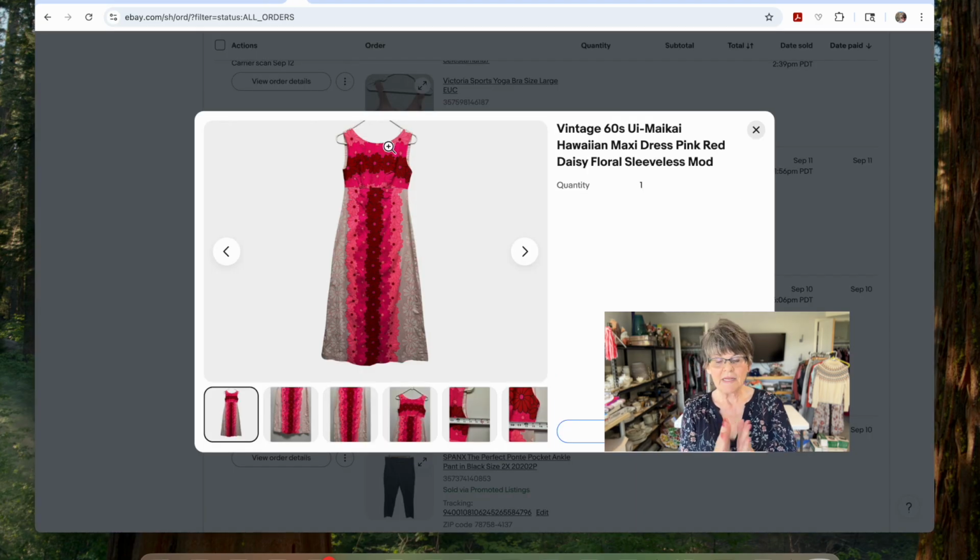This, oh my goodness, I about died when I found this. This is a vintage 60s Ui Mai Kai Hawaiian maxi dress, pink red daisy floral sleeveless. It was absolutely gorgeous, and I knew when I found it. I paid $2 at a yard sale for this, along with another one and a shirt, all that were hanging in their section of Halloween costumes.